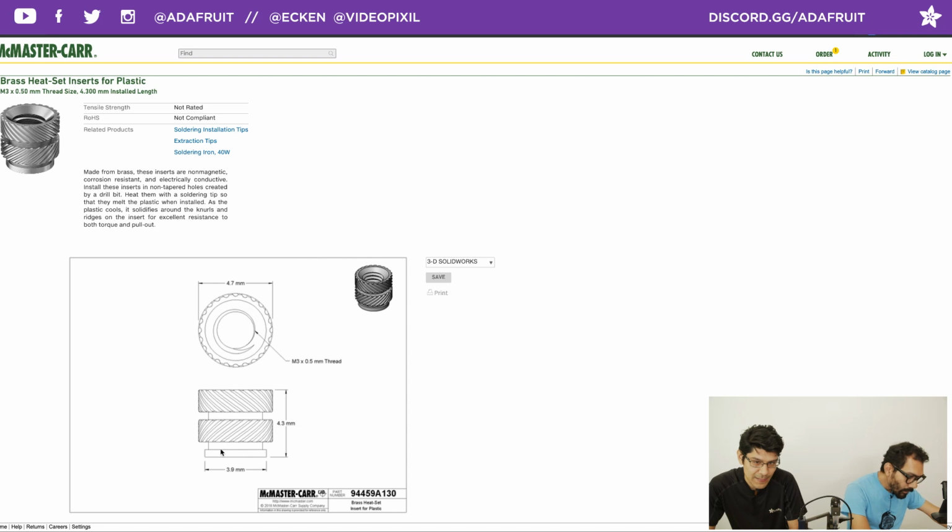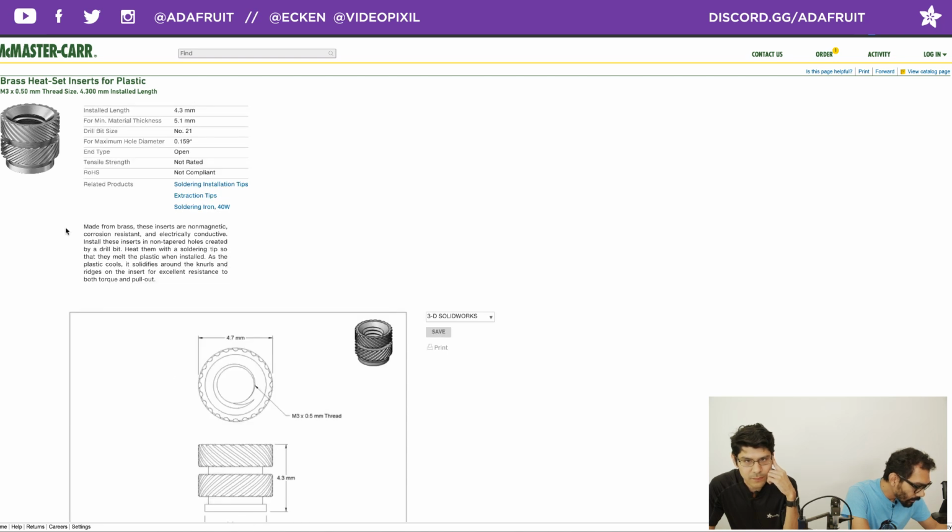This one's great because it has this little lip at the bottom that allows the heat insert to just rest on top of the mounting hole, so that it's got a nice fit. It's going to be locked into that mounting hole before you plunge it down. So that's pretty cool. So these are the ones I have.